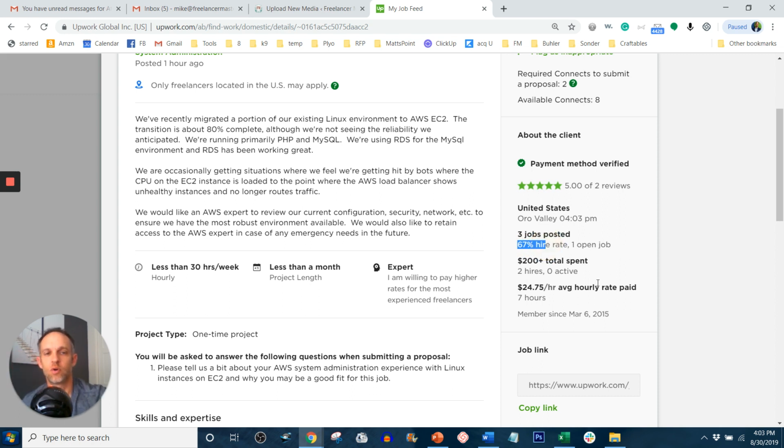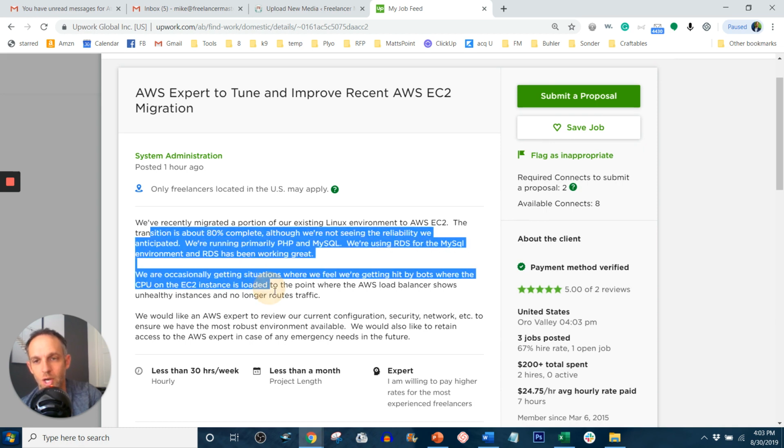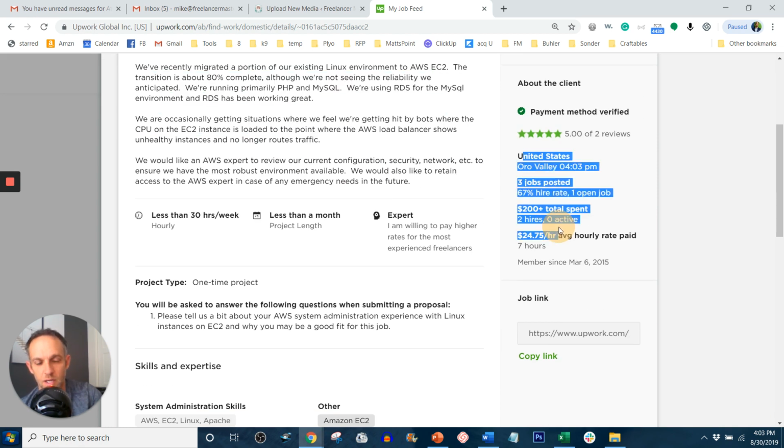All right. So the only thing here is this company doesn't pay that much. They spend about $200 on Upwork, right? And the average hourly rate is $24.75. That's something I look at too, because my hourly rate is over $200. And if I'm looking at the average hourly rate of a client that usually pays about $25, they're probably not going to be hiring somebody like me, right? So I won't even waste my time sending in a proposal. So that's the way I evaluate if I should look right away before I even read the job description. I look at that kind of stuff.